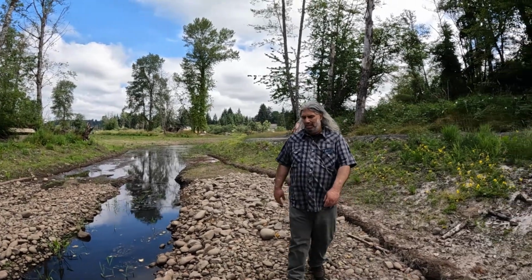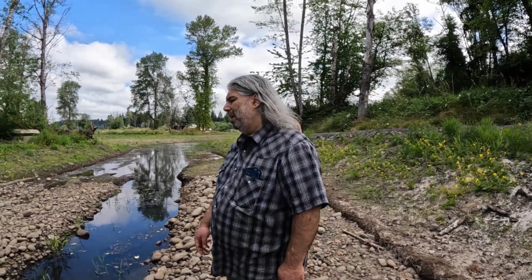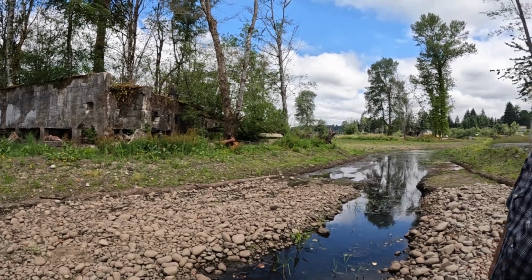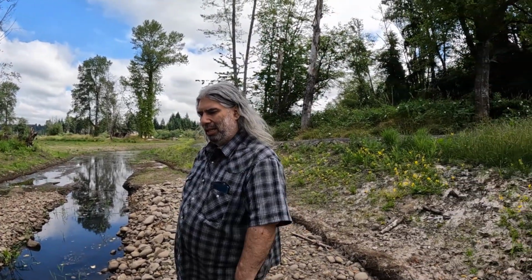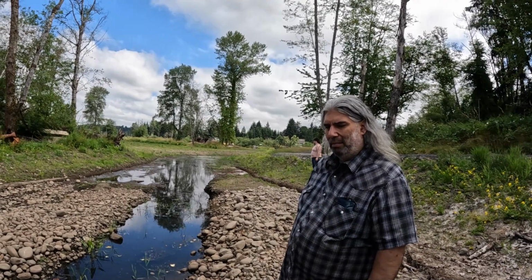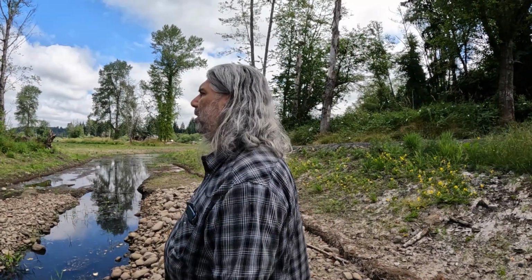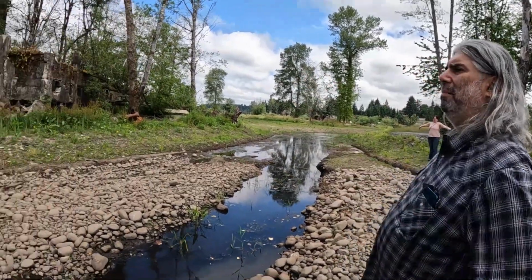I can hop that. I don't think Aaron can though. No, my leg is too little. Throw some rocks out there and make a bridge. Looks like somebody tried. Didn't make it. No, I should have brought my boots. Wow, it's bigger than I remember.